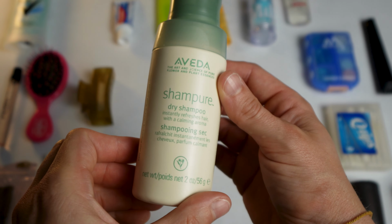And then one thing you'll notice that I don't have out here is things like a face wash. And the reason why I don't is because we actually typically use Head and Shoulders shampoo, which has been proven to be really gentle on the skin in cleansing. So we usually just use our shampoo as our face wash as well.